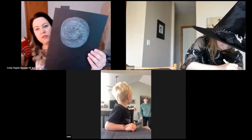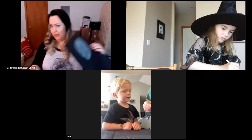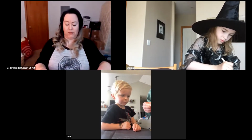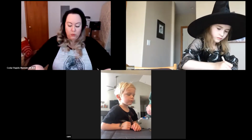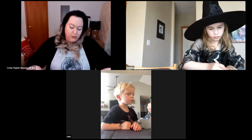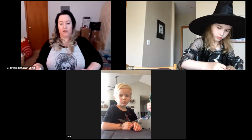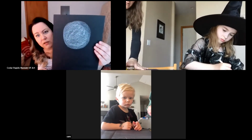Okay, so here's a moon. It's not really super perfectly round. I'm not good at drawing really, really perfect circles, but that's okay because it's supposed to be kind of spooky. Okay, so I'm pushing really hard to make it as dark as I can. That's what I got so far.